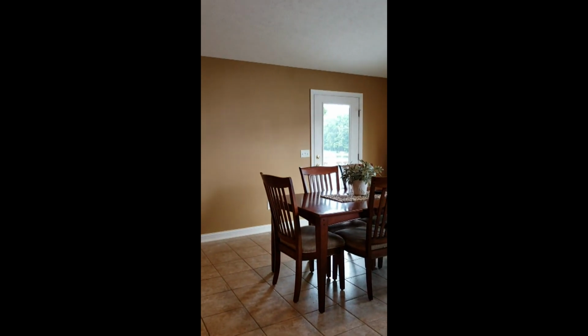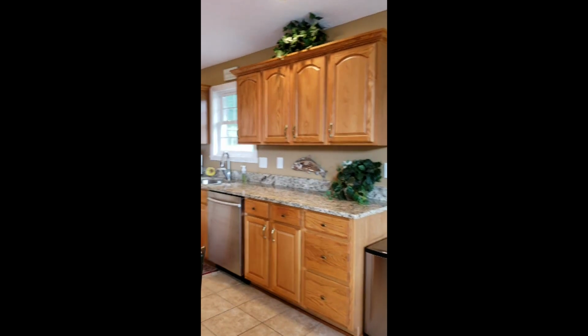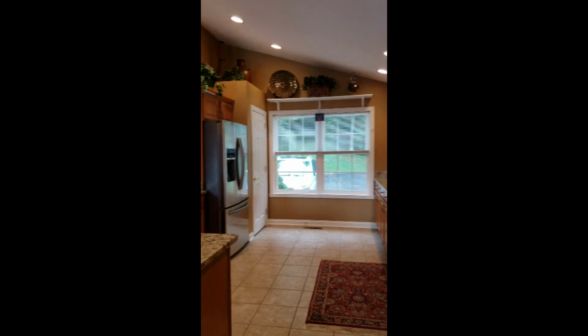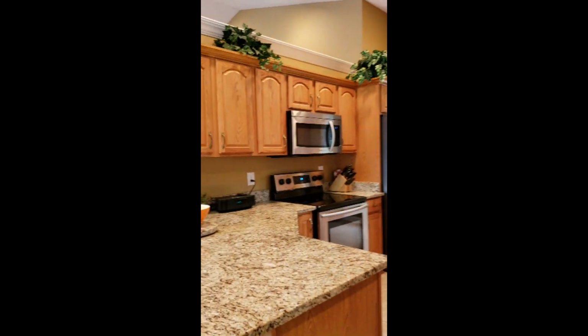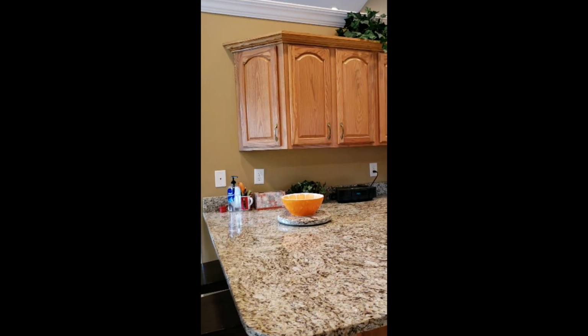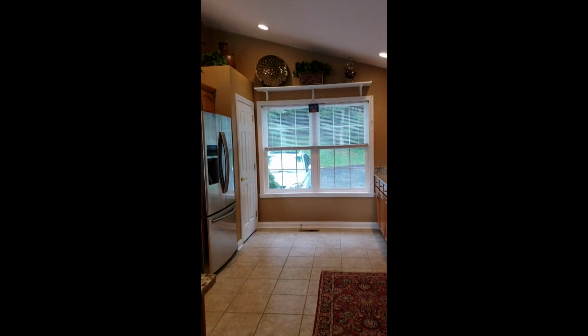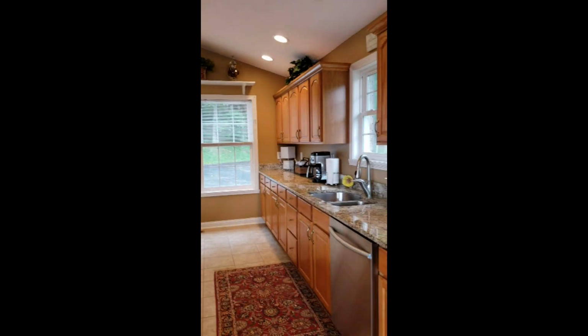Huge eat-in kitchen with ceramic tile floor. And just recently, within the last year or so, they bought new stainless steel appliances for their kitchen, as well as granite countertops. The appliances will stay with this house.